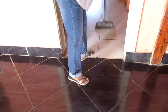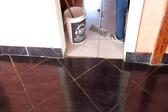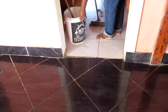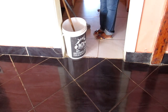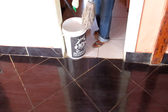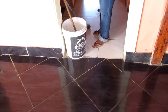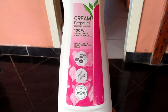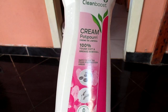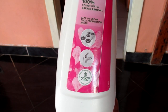Alright, so I am done with the sweeping, the lounge and the dining room, and now I'm about to go and clean in the bathroom. And today I'm just gonna be using a Handy Andy in the bathroom and also for the floors, and I'm using this Cream Potpourri Handy Andy, 100% tough dirt and grease removal.